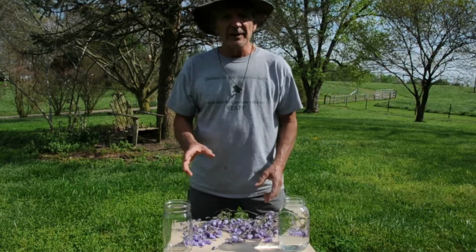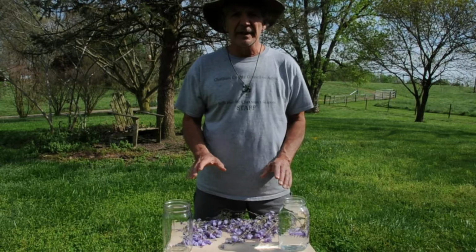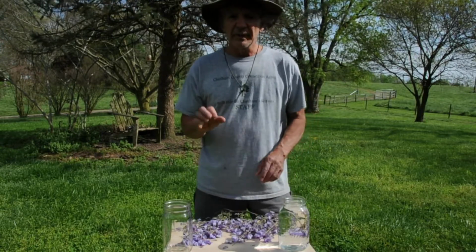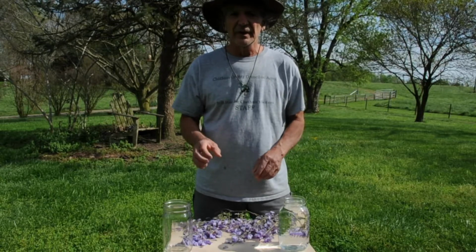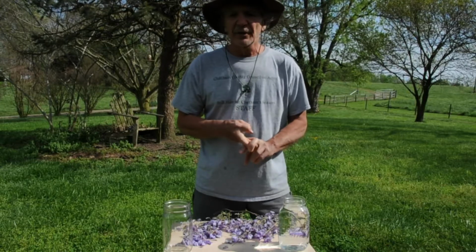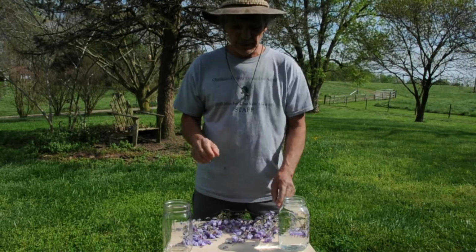Now, this is very important. You really need to hear this. Every part of the plant, except for the flowers, is very toxic. So make sure you only pick the flowers. Don't pick any stems, don't pick any branches, don't pick any leaves. You know, the roots, the vine, the whole thing is toxic, except for the flowers.